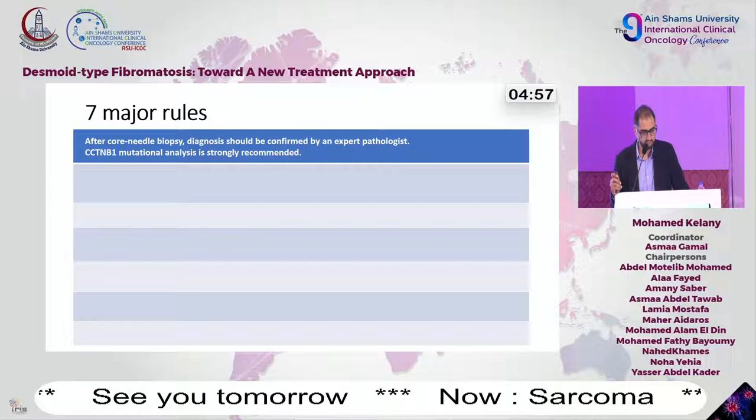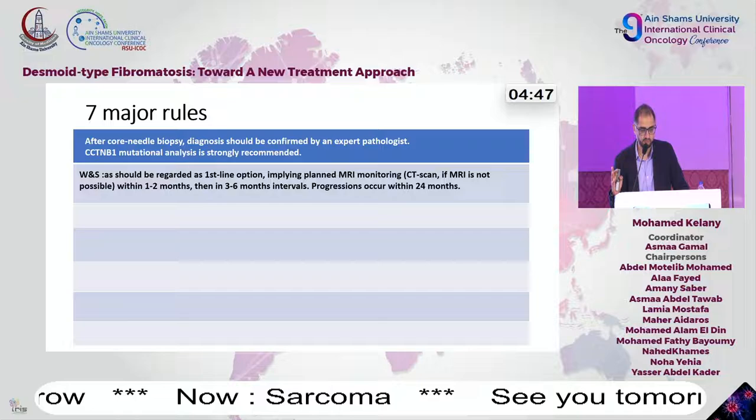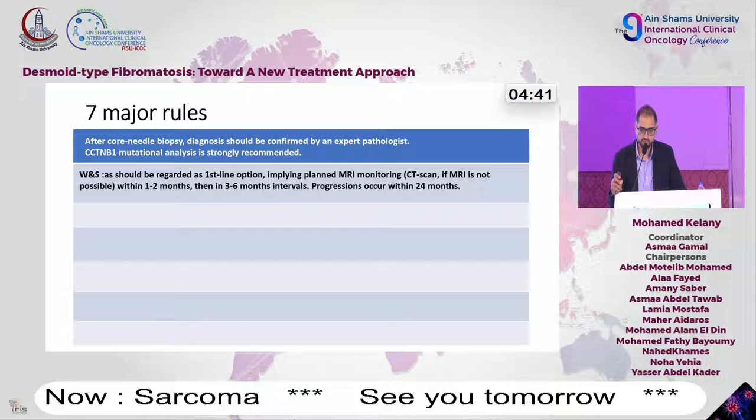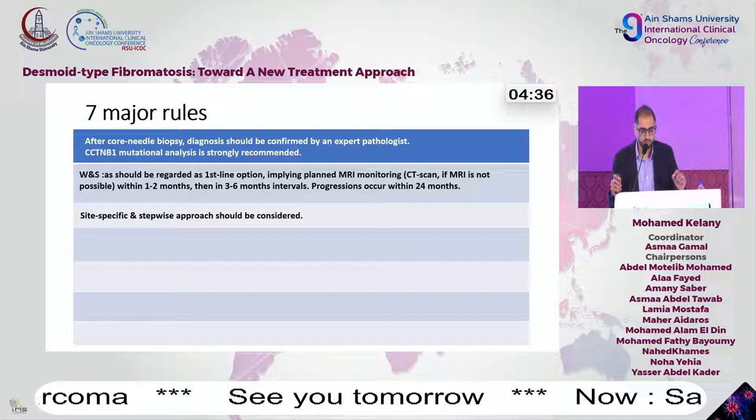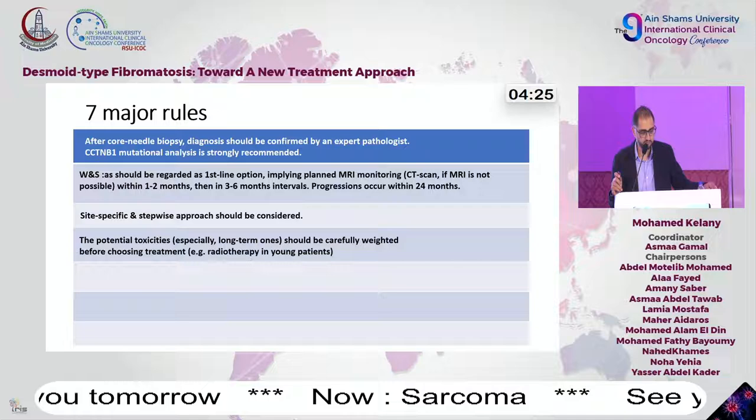Wait and see is the first line option, with imaging by MRI monitoring every 1 to 2 months, or at 3 to 6 month intervals, or a CT scan, to detect early progression. Also, a site-specific and stepwise approach should be considered. The potential toxicity, especially of radiotherapy in young adults, should be carefully weighed and discussed in an MDT approach.